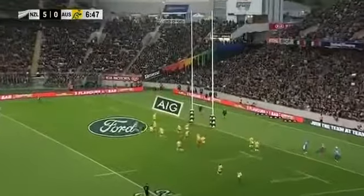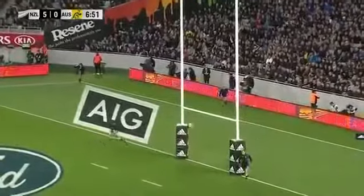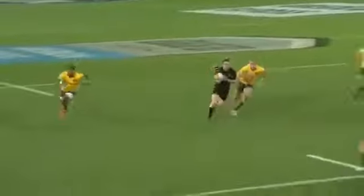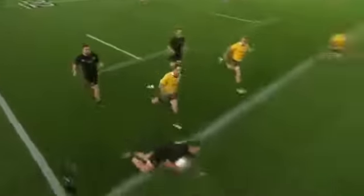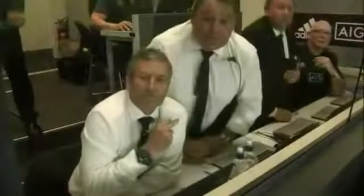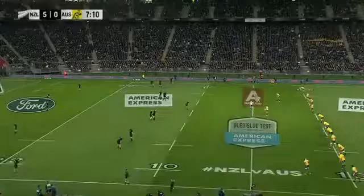Tough early kick for Barrett. And never really looked like it. So Israel Dagg comes up with try number 21 in Test rugby, and this is how it happened. Ben Smith, don't underestimate the work that he does there on the inside, just to free up the space for Dagg. And look at that reaction. It's the same in the coaching box as what it was for the reserves. They were so thrilled to see that piece together.